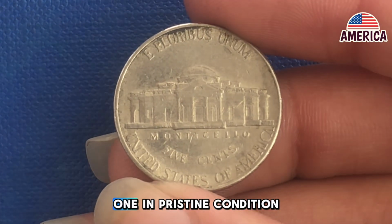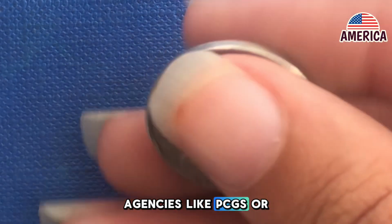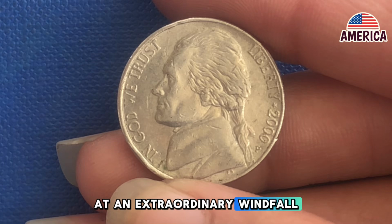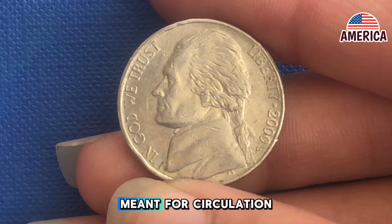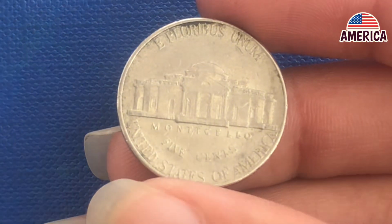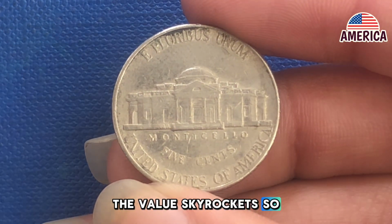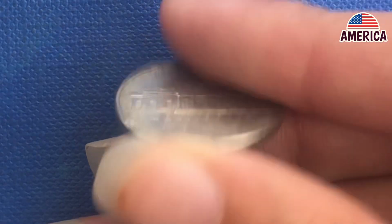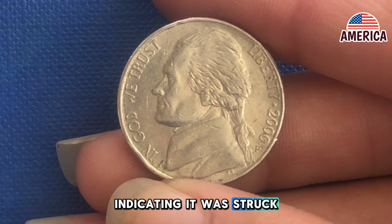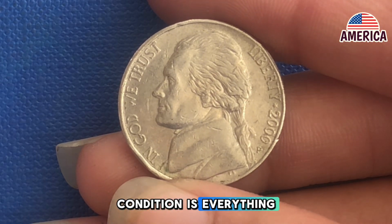Many collectors don't realize that certain proof coins can command outrageous prices, and this nickel is no exception. If you come across one in pristine condition, certified by top grading agencies like PCGS or NGC, you might be looking at an extraordinary windfall. These coins were never meant for circulation, making them far rarer than your average nickel. And when rarity meets demand, the value skyrockets. So, what should you look for? The first thing is the unmistakable P mint mark, indicating it was struck at the Philadelphia Mint. But beyond that, the condition is everything.